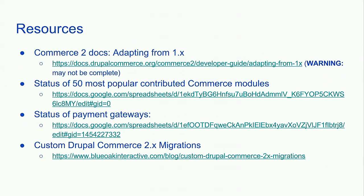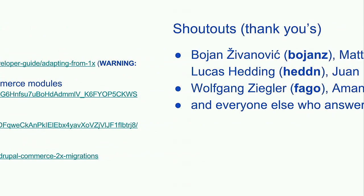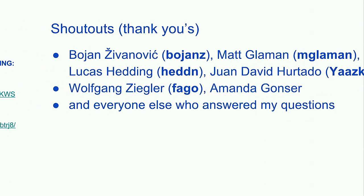Right, so the oft-mentioned resources slide. I've already explained three of these, and this last one is that blog post that I was talking about, which, by the lack of a date in the URL, is an evergreen explanation of how to write custom migrations for Commerce 2. It's pretty detailed, so if you're going to need one, definitely look at that. I think Bojan's going to add something.